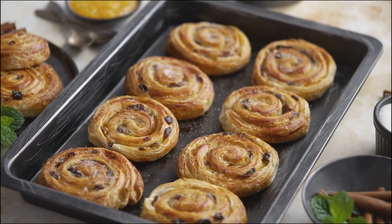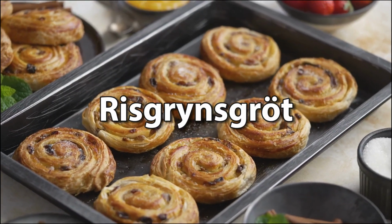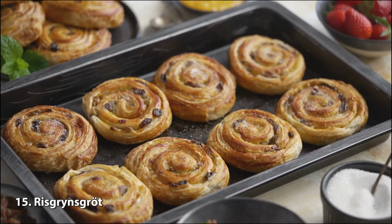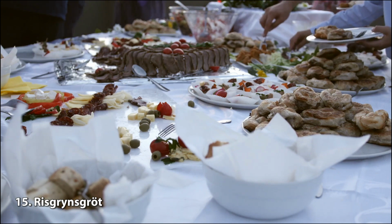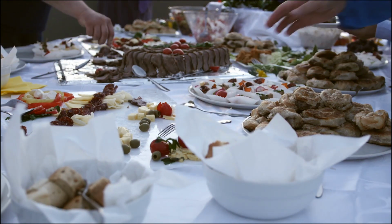Lastly, we cross over to Sweden for a serving of risgrynsgröt. This is another version of rice porridge, but with a Swedish twist. It's typically served with an ample amount of sugar, cinnamon, and a pat of butter that melts right into the heart of the dish. It's a sweet ending to the Swedish Christmas meal and to our culinary journey.